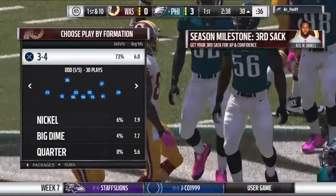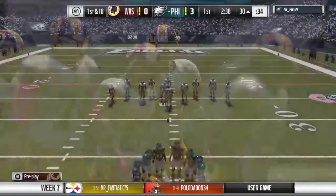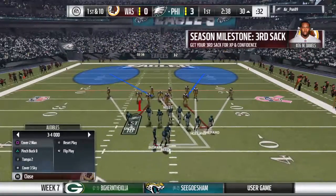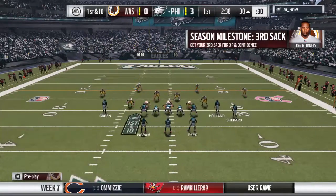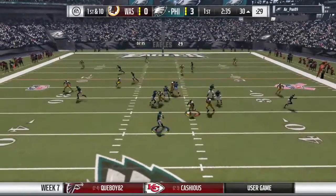And the Eagles are going to take over in great field position. Philadelphia getting set to take the field. And they had 3 points last time, but they didn't want 3 points because they were well within range of scoring a touchdown. We'll see if they can do better now.